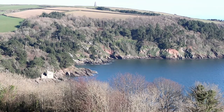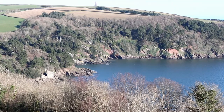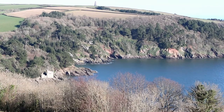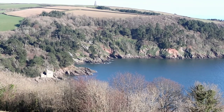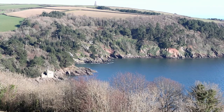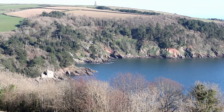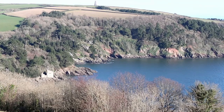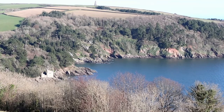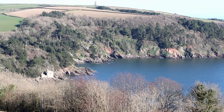Now the tall tower you can see front centre of the frame at the moment is the Kingswear Daymark Tower, and I believe that was built in the mid 19th century to be a beacon, basically a navigation aid. So it was a pre-GPS invention. I don't know if you can see there are three slatted holes near the base. They could build a bonfire in that, and ships could see it to warn them about the dangerous rocks which are around this location.